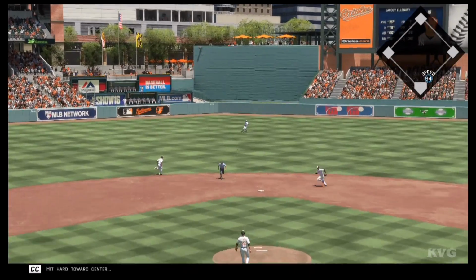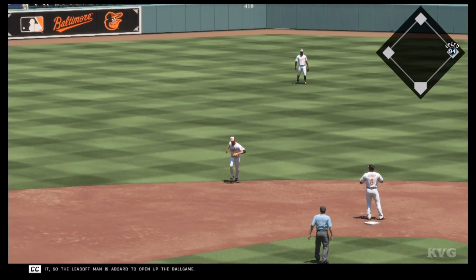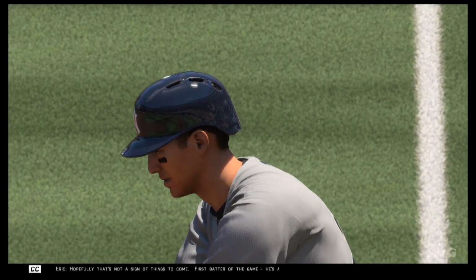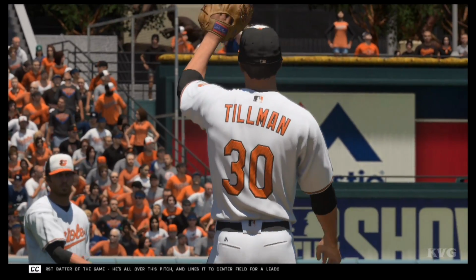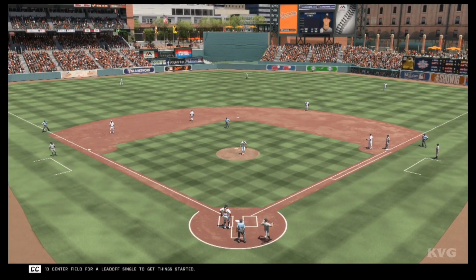Hit hard towards center and a base hit. So the leadoff man is aboard to open up the ball game. Well, hopefully that's not a sign of things to come. First batter of the game, he's all over this pitch and lines the field for a leadoff single to get things started.